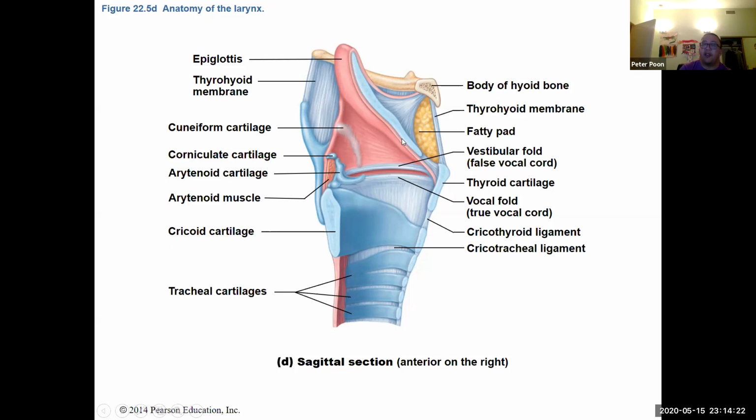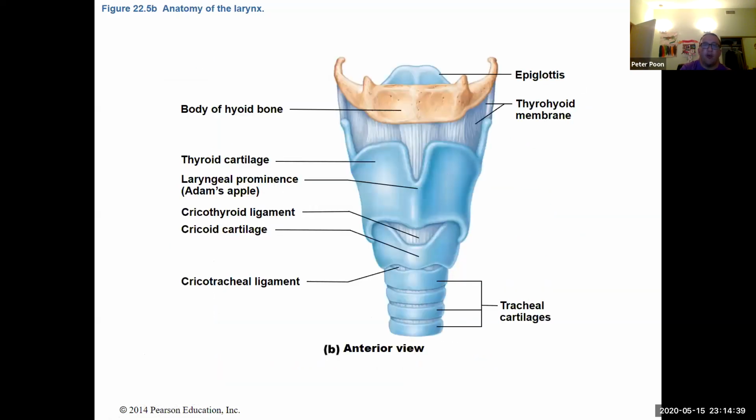The only other piece of cartilage that you have to know is this piece right here. That's the thyroid cartilage. The thyroid cartilage has this sharp pointy thing in front called the laryngeal prominence. That gets bigger. That's a sexually dimorphic thing. It gets bigger in men, so it's called the Adam's apple in men, and it actually allows men to have a deeper voice.